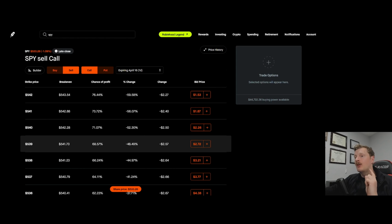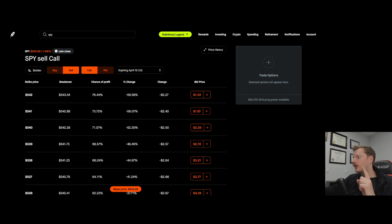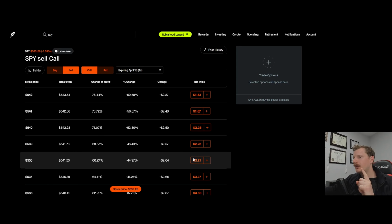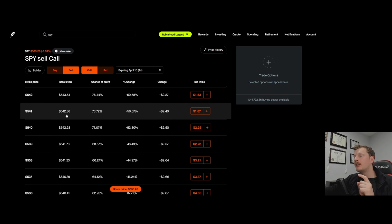So I'd pretty much run 1 contract at the 538 to get this $3.21 of premium. And then I would probably choose maybe the 540. I'd probably choose the 541 because I bought the shares at like 540.70 or something. So to be safe, to lock in premium, and to also make sure I don't lose money, I'm choosing the strike price that is above what I bought in at, so that I can lock in premium, make sure I don't manifest a negative loss in appreciation, and then go from there.